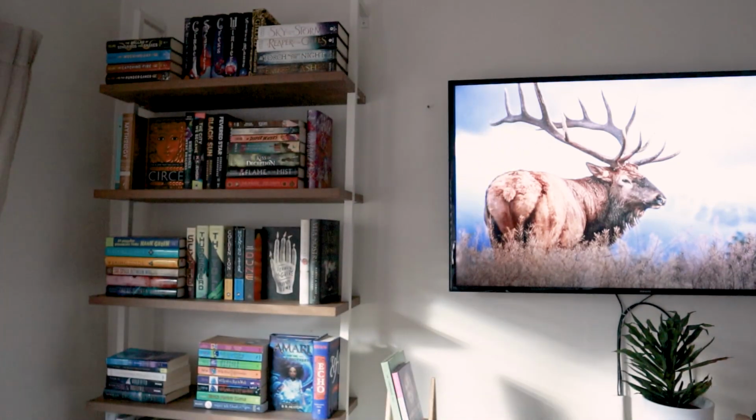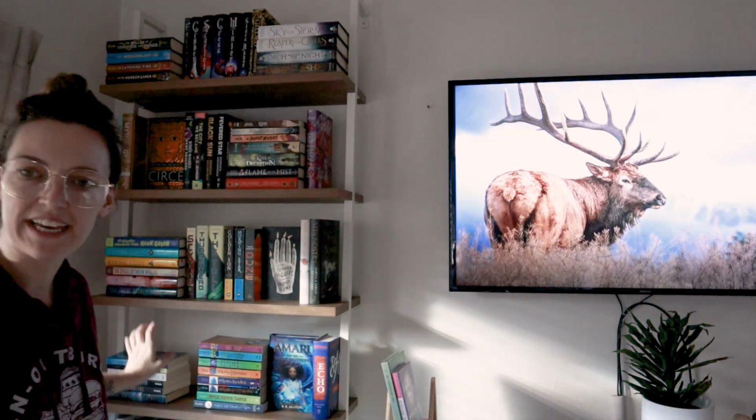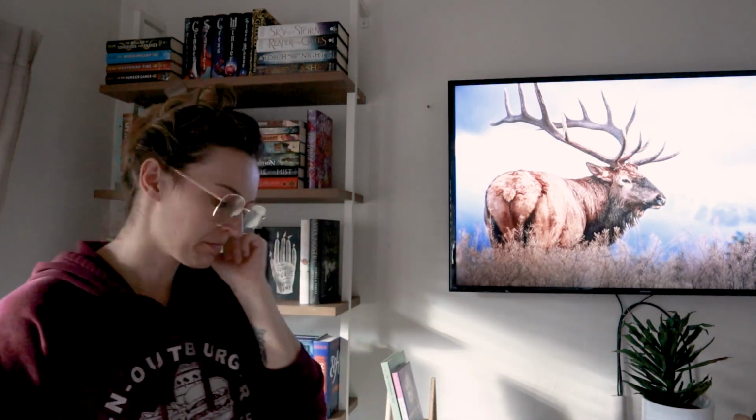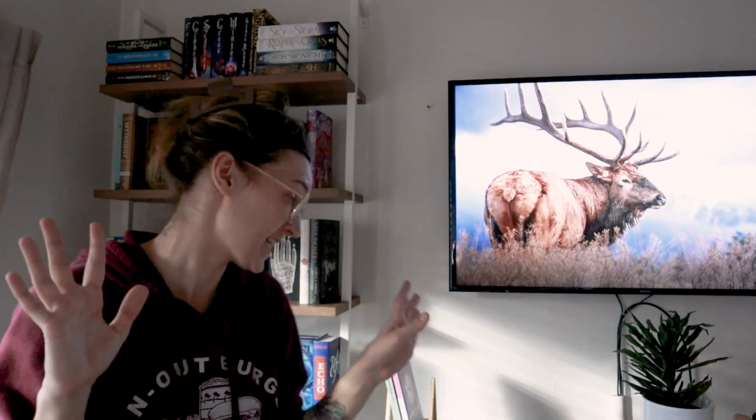Figure out the best way to do this because it's right by a window and it's basically golden hour, so a lot of things stacked against me as far as aesthetics, but you could see it's pretty much come together. I'm just kind of tweaking this one shelf and then it will be the mess of that half of the room. But we're almost there, we're almost there.